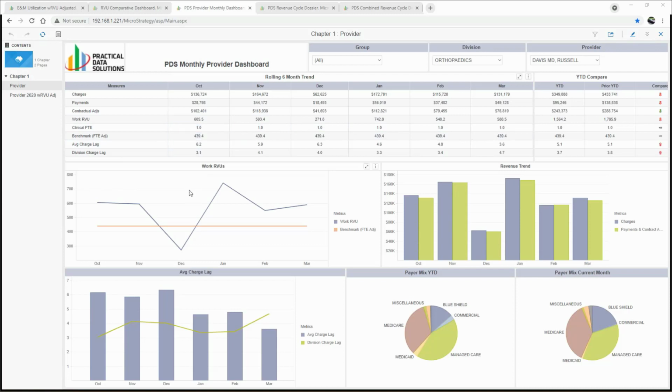We're bringing in some individual charge lag, as well as down on the left, we're comparing the individual provider charge lag to that of the division average, just to give some context to that information there. So if we focus on the RVUs, right, 2021, we've got a bump up.